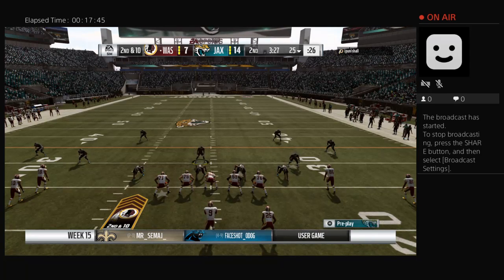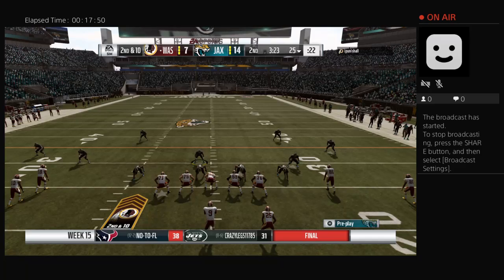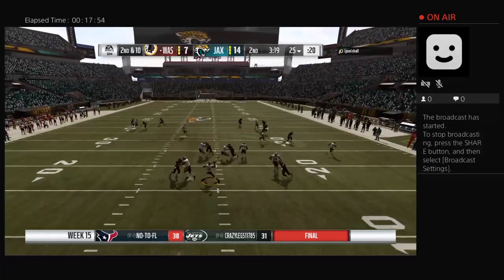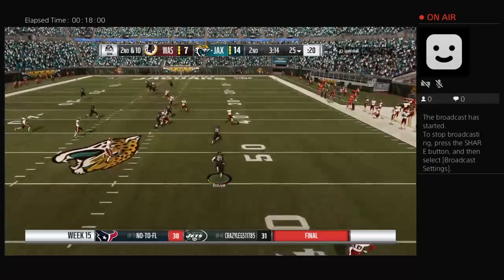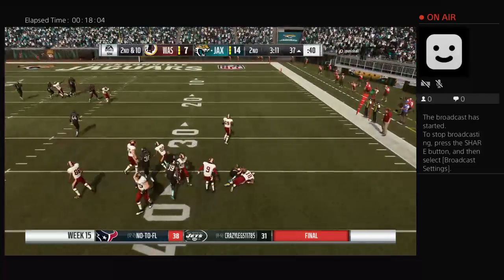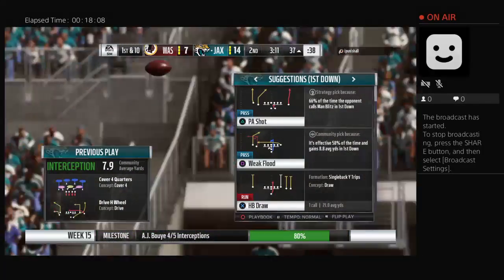To throw on 2nd down. Barrett, he's going to sling this into double coverage, and it's intercepted. A.J. Boye with a pick. And they finally put an end to this return, but not before he's all the way down to the 37.